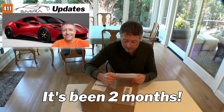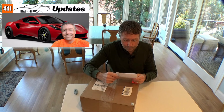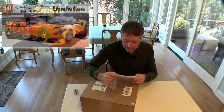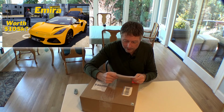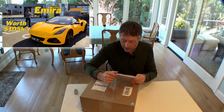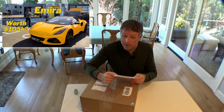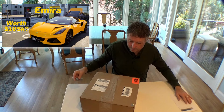"There are a few final checks that need to be completed before we can hand over the keys, and we expect it will be delivered to you in the first few weeks of 2024." Again, it's March 14th. "Thank you for your patience during this process. As a token of our appreciation for your loyalty to the Lotus brand, please expect a gift from us coming soon." Again, that was 2 months ago. And I have a box today, so maybe in Lotus speak, that's soon. I guess based on the delivery timeline that we've had with the Lotus Emira, that's probably about as expected. So at any rate, I'm going to open things up and see what's in this package.